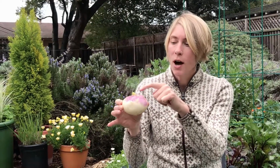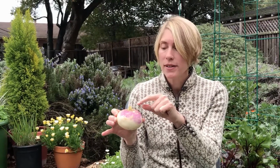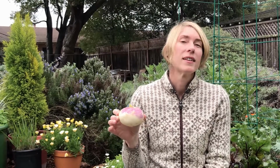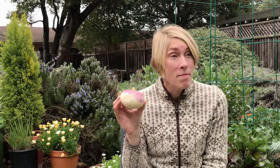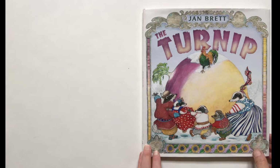And at the very top of the turnip, I see some green, maybe some green and yellow, because this is where the leaves come out of the turnip. So we're going to go to the book, but remember to keep in your head what the turnip looks like while we're reading, okay? The Turnip by Jan Brett.